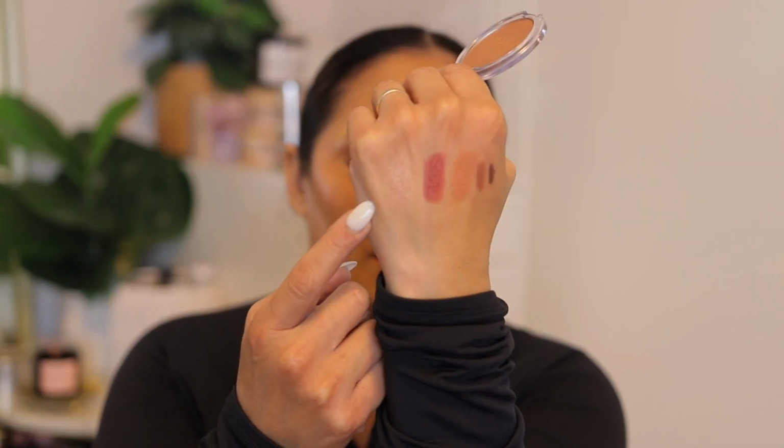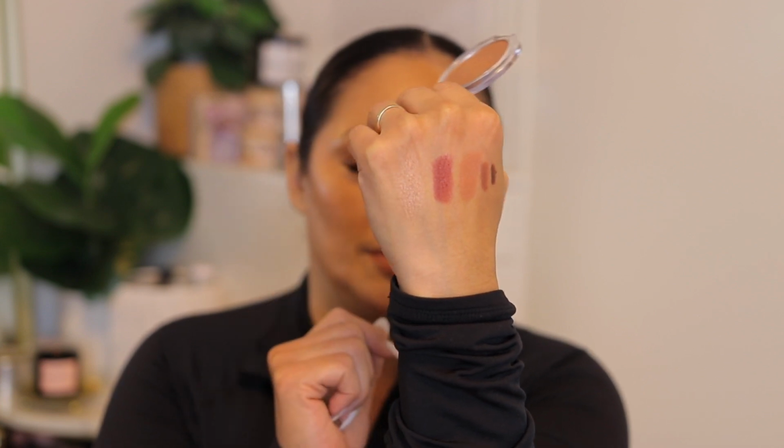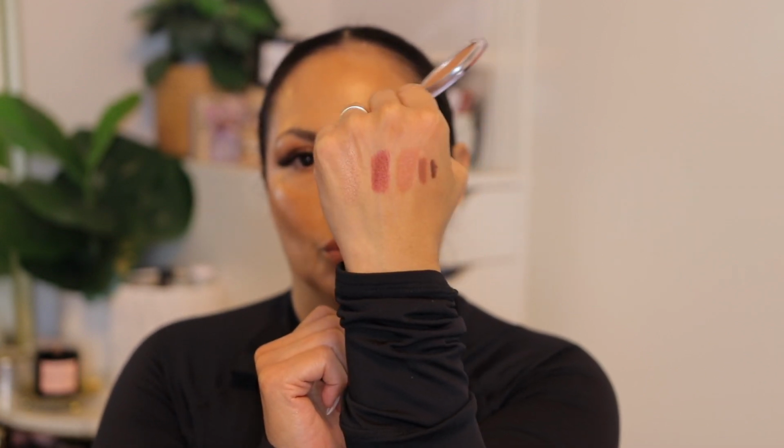One last thing that I did pick up, this one's from CVS. This is the Essence Blush in Bespoke. This is a really pretty blush. I don't know what I did with my Bespoke blush, but this is one that I know I'm going to love on my cheeks. It's got a really pretty sheen to it, but that's it right there. You can hardly tell, but I've used it before on my cheeks, and it's just a really pretty blush.